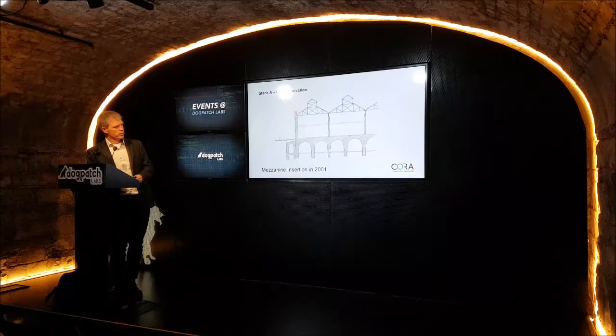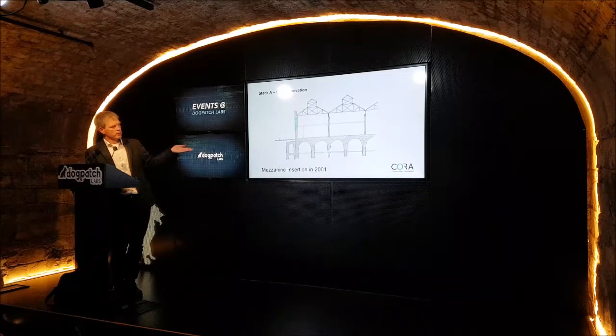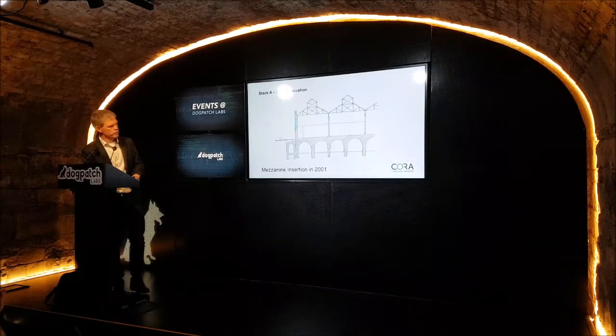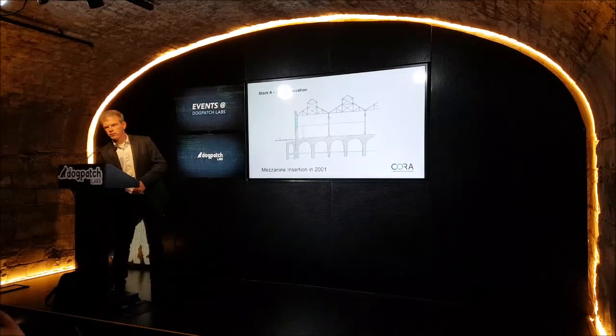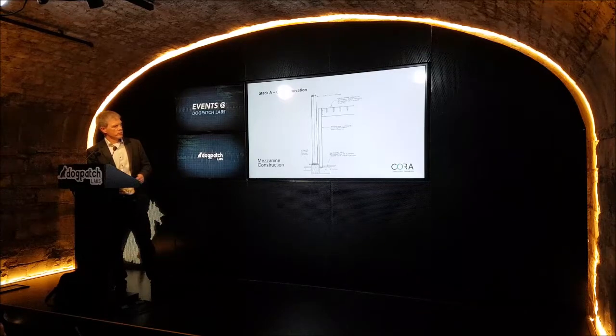Back in 2001 we put insertions into the building, but we were thinking about it from a conservation point of view as well. In red, this is the cross section of the building, but the client wanted to put shops up there. And he said, we want storage on top as well for the shops, or we might have another use in the future. But we were very cognizant of the fact that we had this historic structure and we didn't want to damage it. We wanted it in such a way that any works we did could be reversible in the future if someone decided they didn't want that mezzanine there. So we came up with the idea that we would make an independent structure.